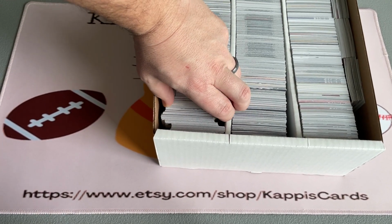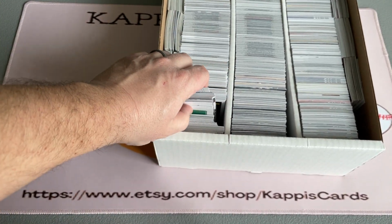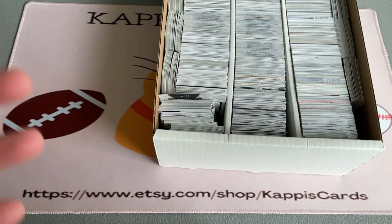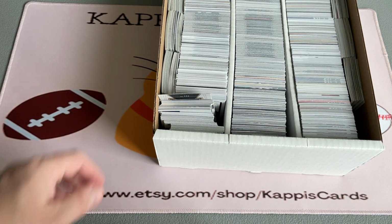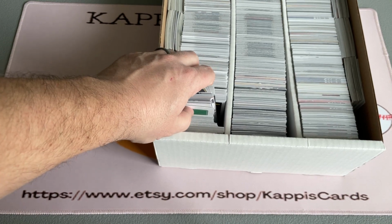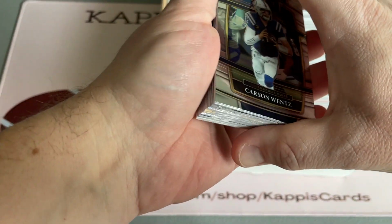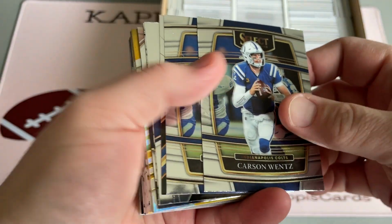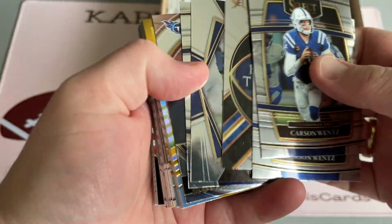But I only deal in baseball and football. So if there are any other sports or non-sports cards in here, what's going to happen is I just wind up boxing them up and selling them on eBay, just like the other box videos I open that you can see here on the channel. I'm not a pro basketball fan, and I couldn't sit there and do the same things with those cards. So let's check them out.